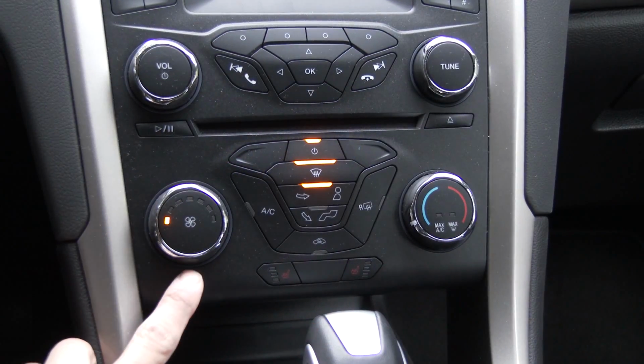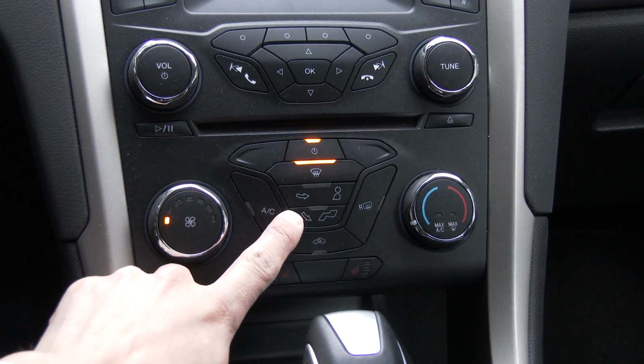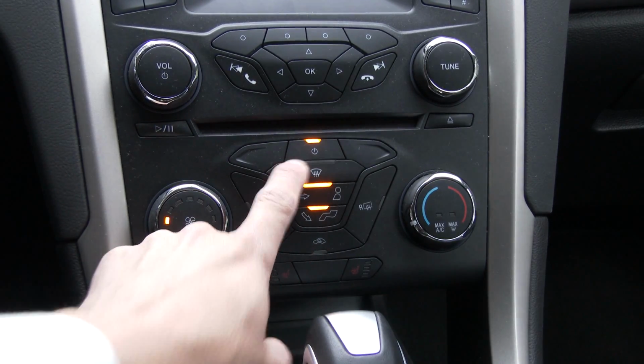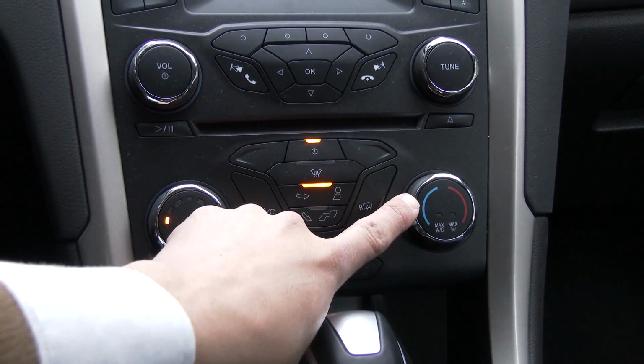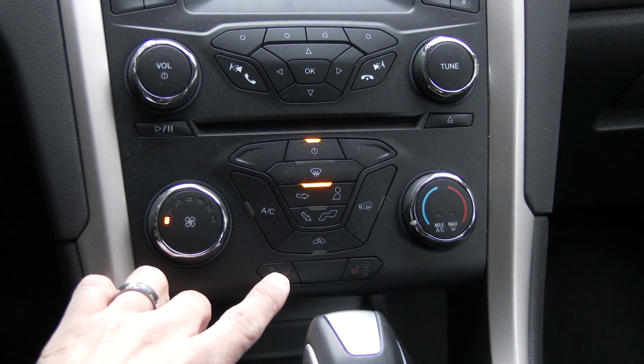Below that, we have this very European-themed manual climate control system. This is a single-zone system. You control where the air comes out of the vents by pressing these little buttons that sort of have a diagram of the human body. We have temperature control right over here, and then our fan control right down here. Our particular model has the optional heated front seats.